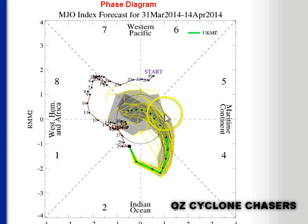Now, obviously with the UK Met scenario, don't forget they're developing a very, very strong tropical low or cyclone in the Coral Sea, remembering that forecast I showed you. So they're developing a cyclone in that area, and that's obviously going to play havoc with the MJO signal, especially since that tropical cyclone will be associated with a Rossby wave and not the MJO.